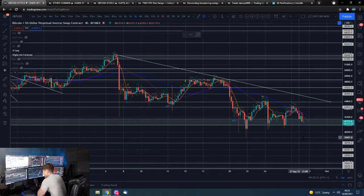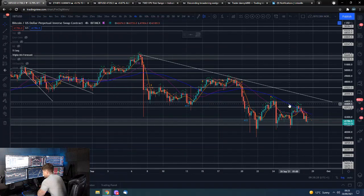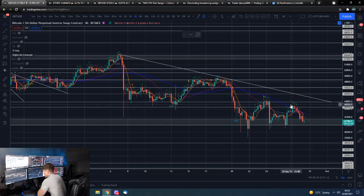And yeah, here we go. Here we go again. We have been rejected yesterday at this horizontal level. We're all looking good, taking out this sort of weak bounce highs here, but obviously this resistance was too much, and these highs here to take out was a bit too much to ask as of yesterday.